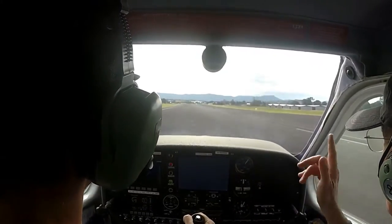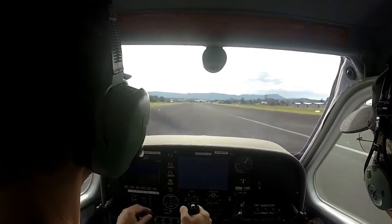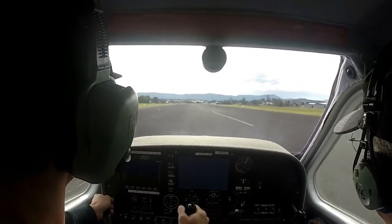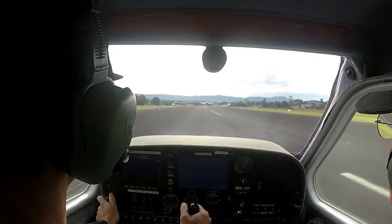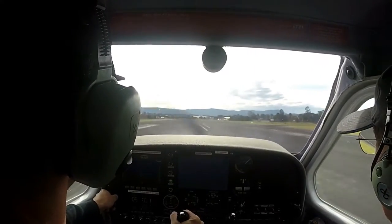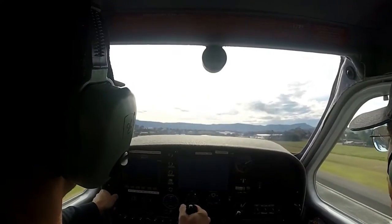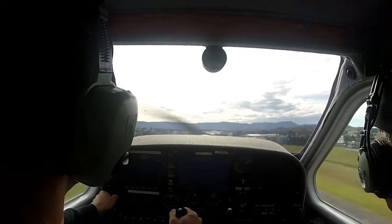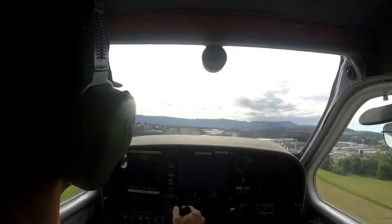Alright. Okay, we've got flaps take off, yep. Carb heat in, trim neutral, full power. Speed is alive. Well, 65. Caravan enters and rolls runway 34 for departure to the northeast.